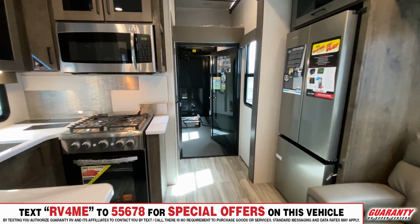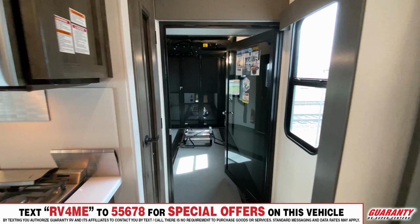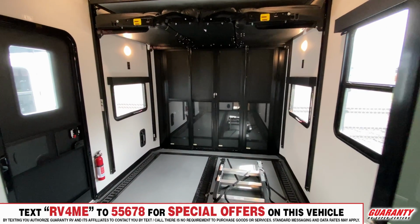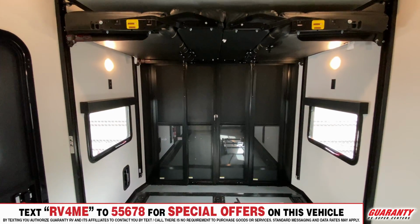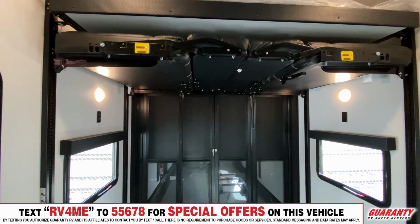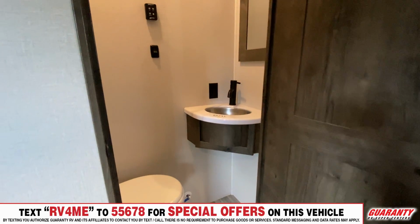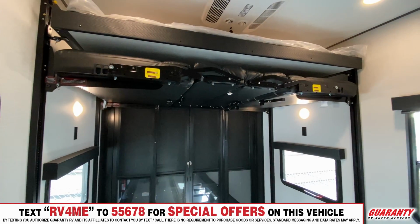As we go through, we're gonna go back to the garage. You can't help but to see the pantry. Nice addition to that. In the garage, of course, we got a bath and a half in this coach. So there's a half bath. Really nice with a nice sink. I mean, they did a great design on this one.